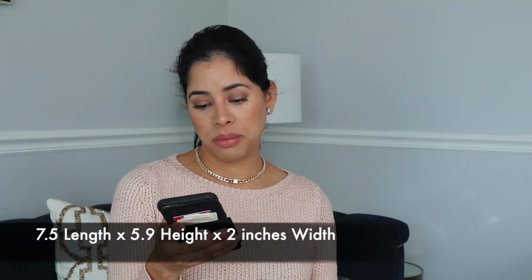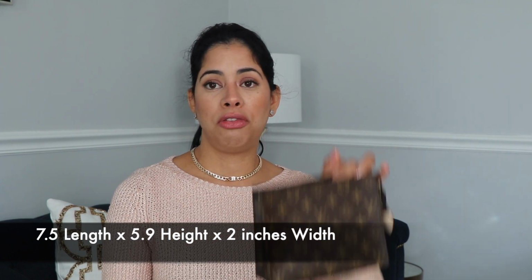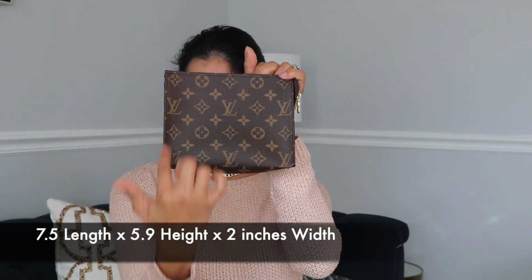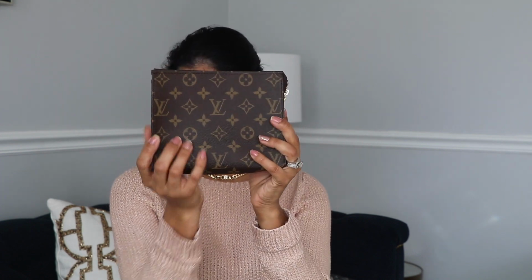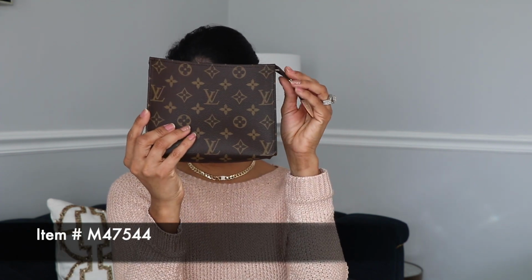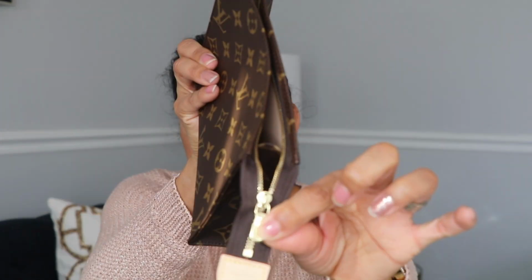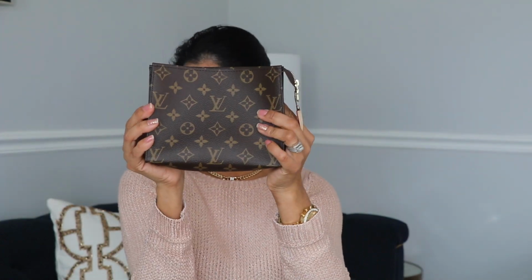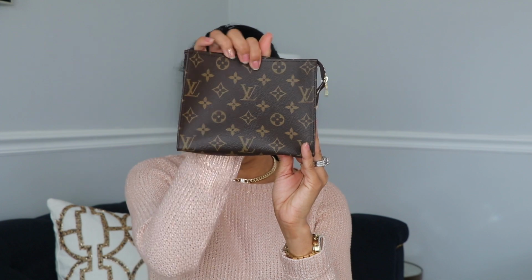Perfect. Dimensions are 7.5 length, times 5.9, and 2 inches right here. It's a monogram canvas with golden brass zip closure with a leather top, which is that zip, and it says LB right here, and that's the leather top, and it says made in Spain, and it's a washable lining, with the size right here, which is pretty amazing.